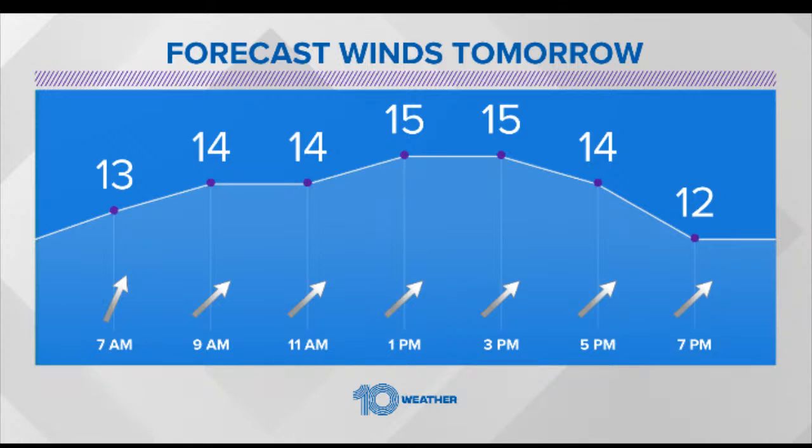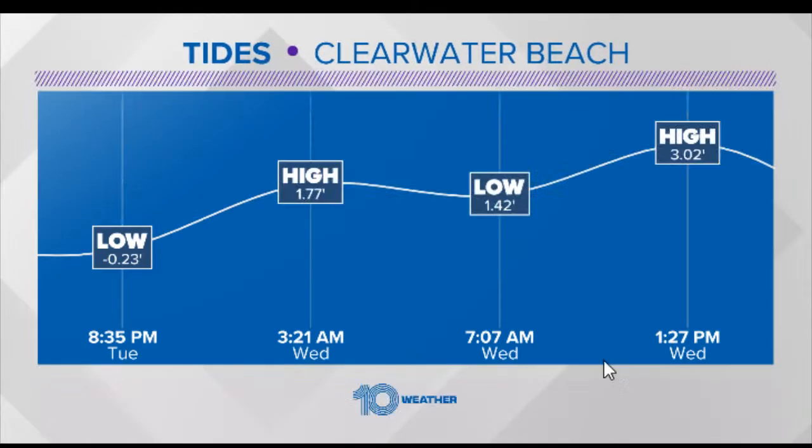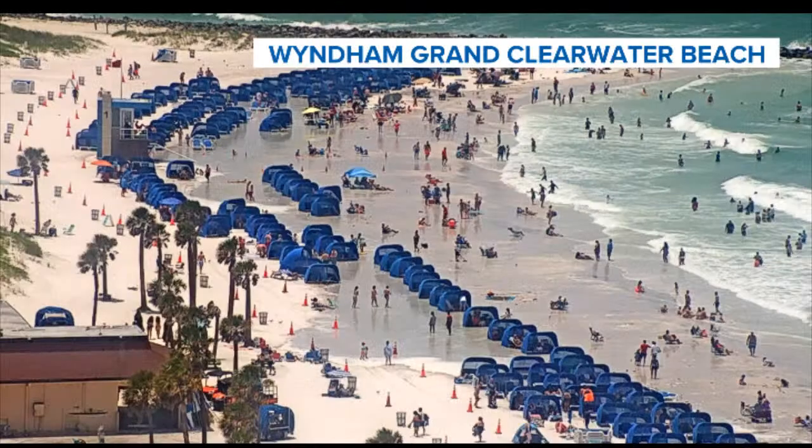So that means tomorrow afternoon at around 1:30 or so, we're going to end up with another high tide. See that? 3.02. Now that's lower astronomically than what we had out there today, but it's in the ballpark. And as I showed you, the winds will be very similar as well too. So back out to the camera now.